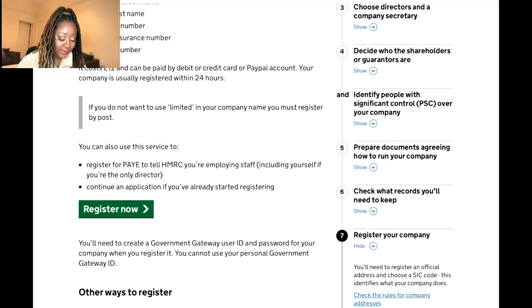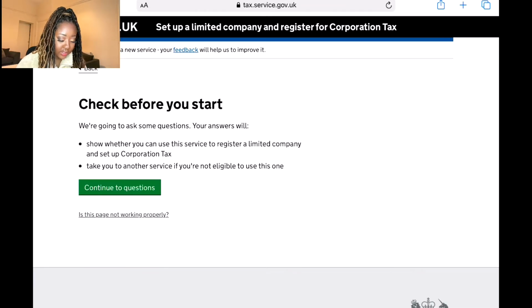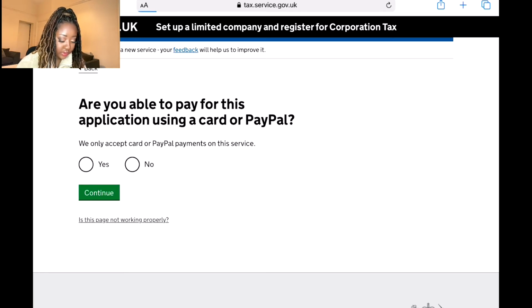So click the big green button that says register now. So it'll ask, are you starting a new application? Yes. Then it will ask, check before you start. It will say, we're going to ask some questions. Your answers will show whether you can use this service to register a limited company and set up corporation tax, and take you to another service if you're not eligible to use this one. So you continue.